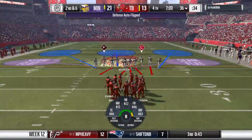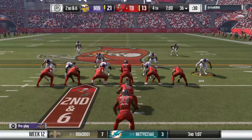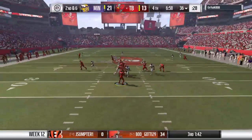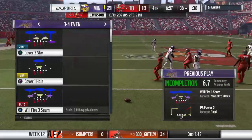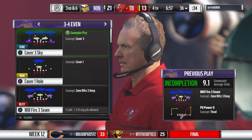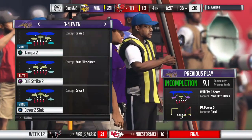Second down now after the pass completion. Now Jameis on 2nd down. And that is incomplete here. He's got to be kicking himself right there. His team's already picked off 2 passes. That would have been the 3rd in the game. And, boy, they've really played well attacking the football.